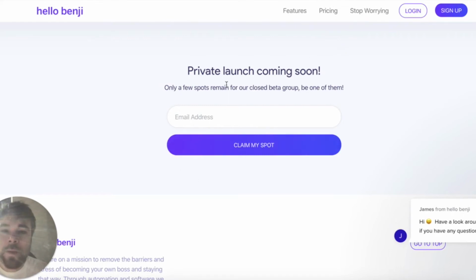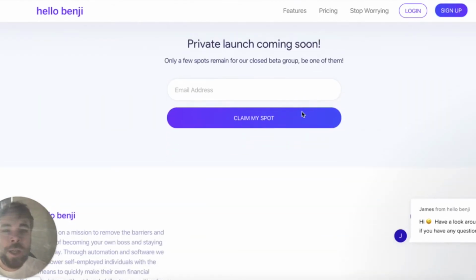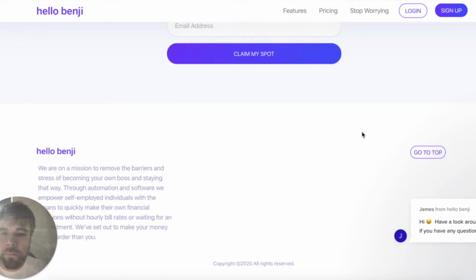You're using urgency here: be one of them, get in before anyone else. That's really good. So these go here. Okay, fine. What I would suggest is, it just goes up and down the page.